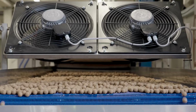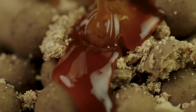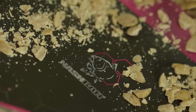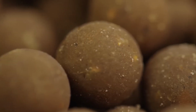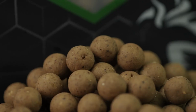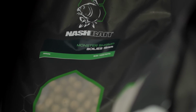It's an exciting time at Nashbait, the vision and products always developing, and this spring sees that journey unfolding further as we brought some changes to the range along with a fresh new look. Scopex Squid and Citrus are still in the range, with some adaptations to the citrus range, along with the introduction to the lineup of the much anticipated Monster Shrimp.